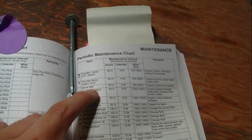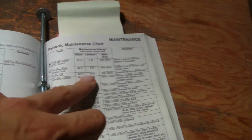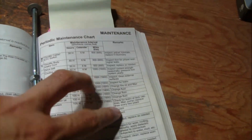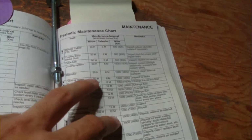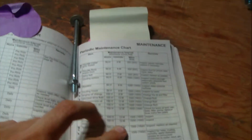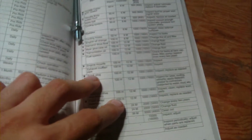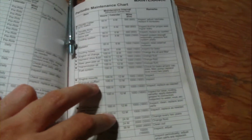Drive belt is every 500 miles. Radiator every 1,000 miles. I think that's just for maintenance to check it, you know. Rear gear case every 1,000 miles. I already did all that last year. Engine mounts, I never checked those, but they say to check them every 1,000 miles.